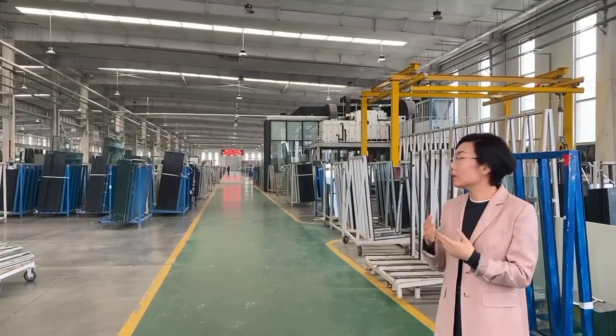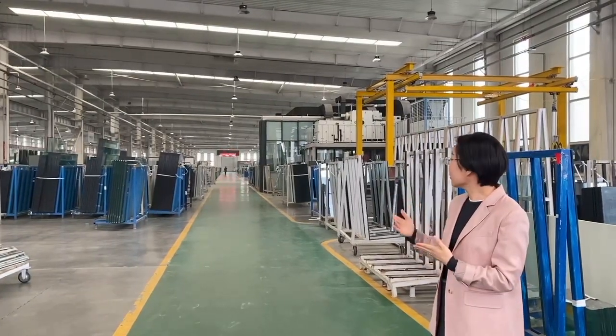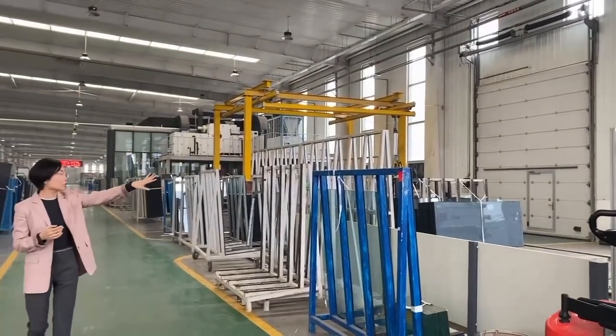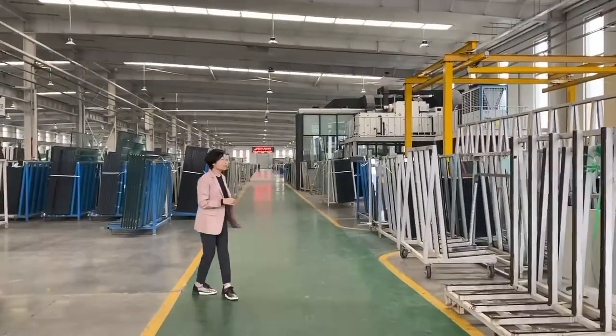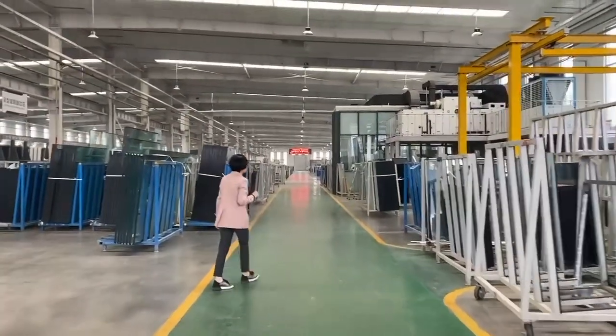Processing from cutting, grinding, insulating glass production, tempering furnace, and also the laminating glass production. This is the PVB laminating line with the autoclave. And we can see that the clean room is very important, and they build the most professional clean room, and they use their own glass here.